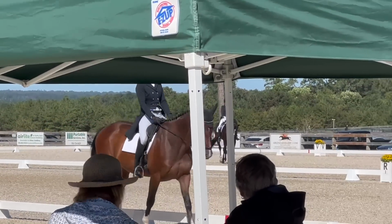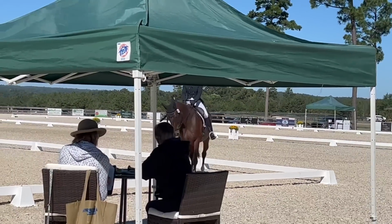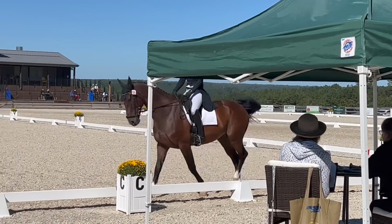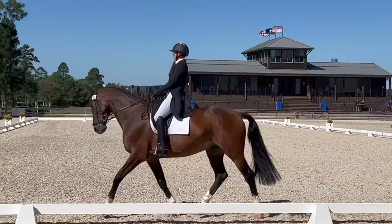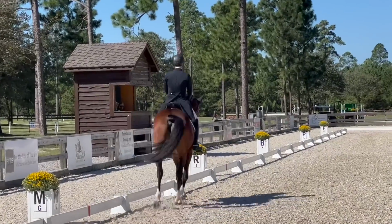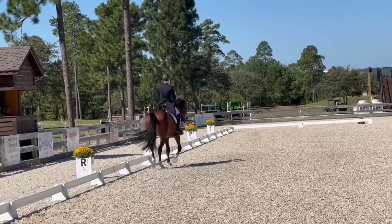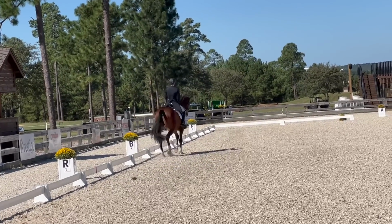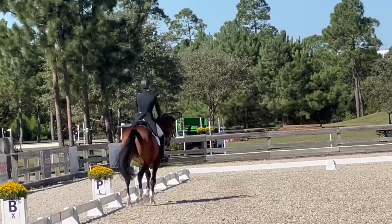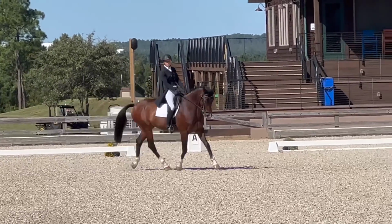And then coming in, working on into the medium frame. Sometimes horses like to jig when you shorten the rein, so I make sure to do a lot of working walk work at home. And then into our second shoulder-in. It's getting better. Again, still the trot work is our weaker, I believe.